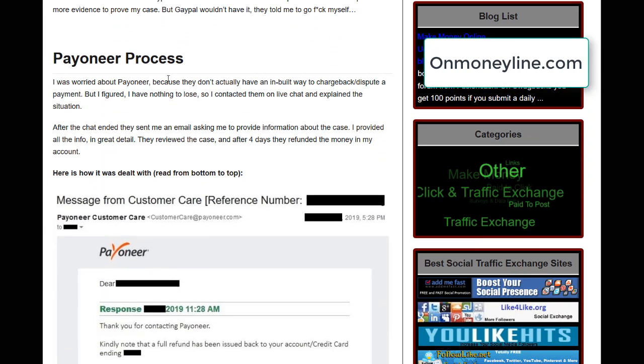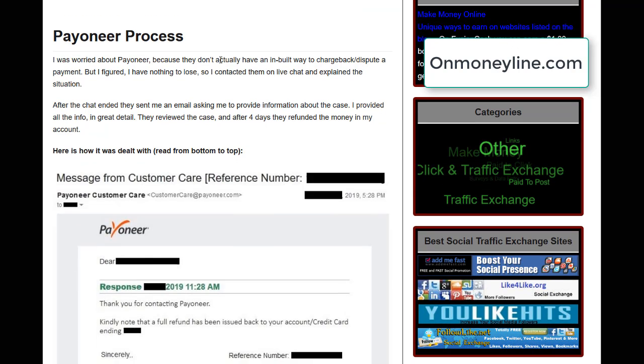Now, Payoneer, on the other hand, they don't actually have an inbuilt way to charge back or dispute a payment. So once a payment is sent, it's gone. There's no way for you to just click something and do a chargeback. And basically, for me, I figured I have nothing to lose. I'm out $100 here, so I might as well contact them and see if anything can be done.